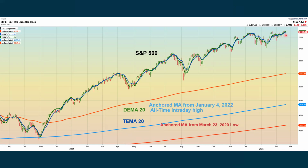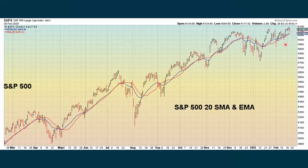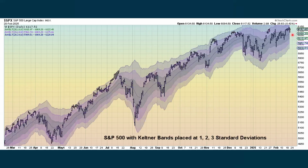This tries to measure the condition of the short-term trend based on 20 periods. We're still above the simple and exponential moving averages. Even with the decline, we didn't reach either one of those on Thursday. We came down into the +1 channel where we had gone up into the +2 channel. So a little bit of a pullback, but still looking positive.